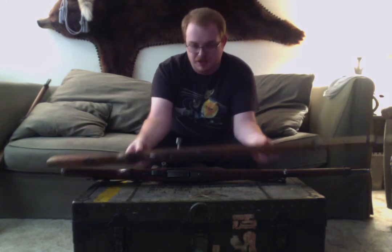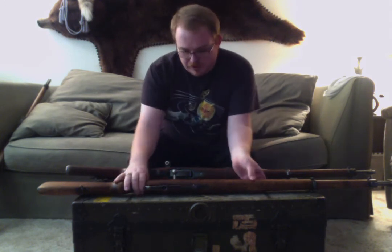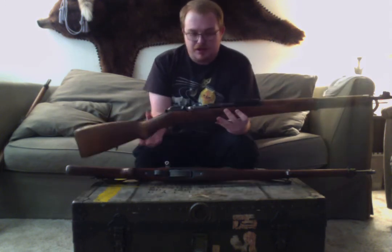So first we'll be looking at the Finnish M39 Mosin Nagant. Very well known and respected rifles. And the Swiss K31, also known for being very accurate, very popular for target shooting. I haven't seen much in the comparison directly of the two guns as to which is better, which might make the better battle rifle, and just which is more accurate in general. So we will start with the review of the Finnish M39.